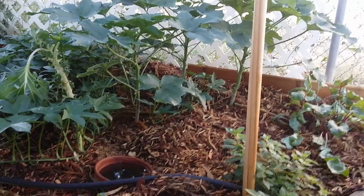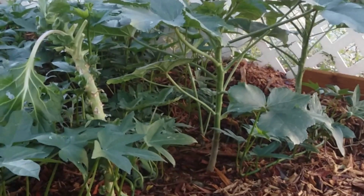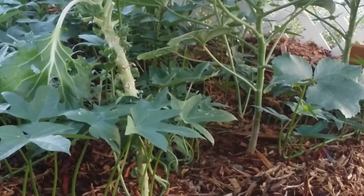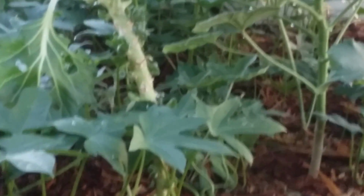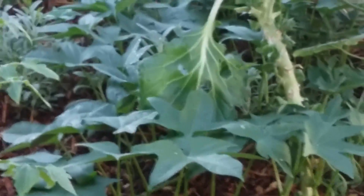Alright, so some okras in there. There's a pepper right about here somewhere. Inside there. Yeah, in the very middle. And another one on the other side of that plant, but I can't really see them.